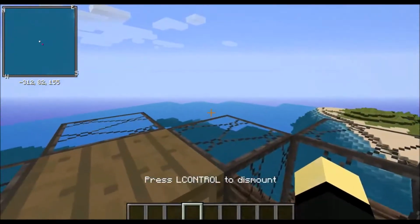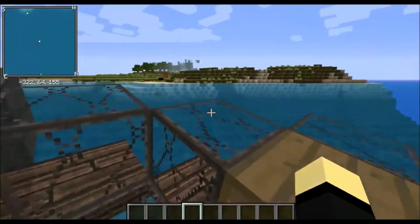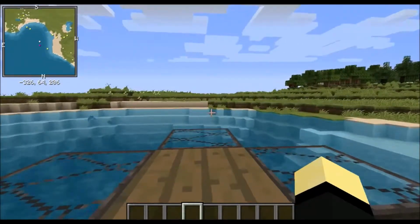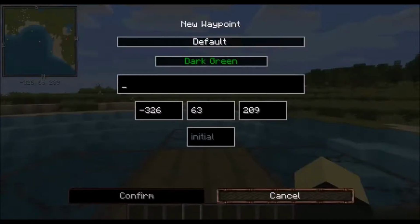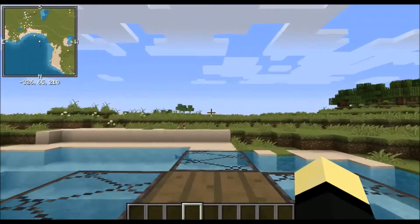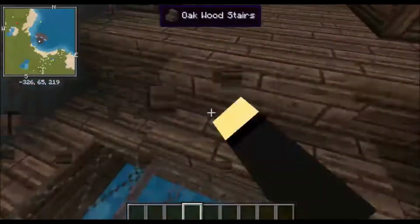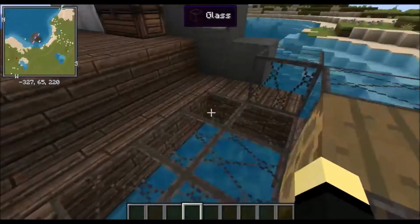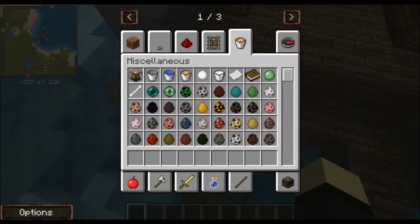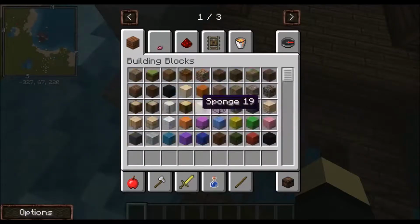I'm trying to remember the control. Was it Z? Yes. Z. Okay, so we've landed the ship. Now let's go a little bit farther towards the bank. Was it B? Nope. I don't remember any of the controls with this vessel. But there we go. Now let's go ahead and... Oh, no. What? Okay. I have no idea what happened there. But we're going to fix this. This is off to a great start. What is this? Oak?